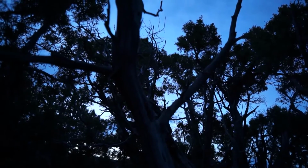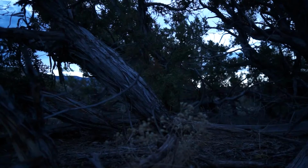Sun's gonna be going down any second. I'm set up pretty good. I'm inside that thicket. It protects against the wind. We got the emergency blanket as a cover if need be. We should be fine. Should be a good night.